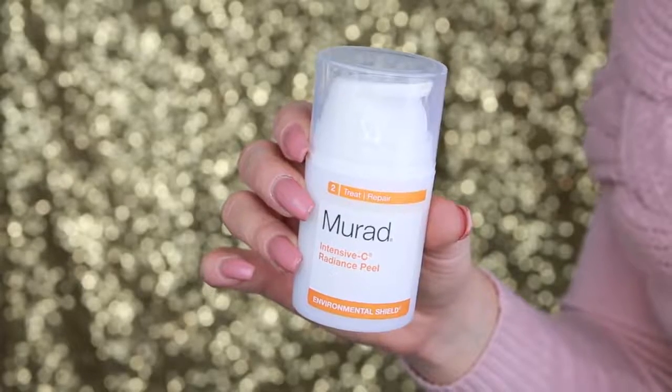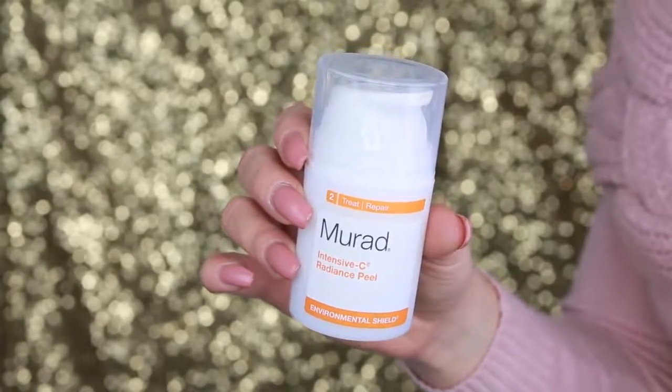This month I have another mask. I featured a mask in my last month's favorites because I've been telling you guys I had been getting a lot more into masks, so I went out and got a ton of them, and the one I've been loving this month is the Murad Intense C Radiance Peel. This mask is no joke. It will make your skin glow and feel like a baby's butt. I'm not even kidding. This stuff is amazing.